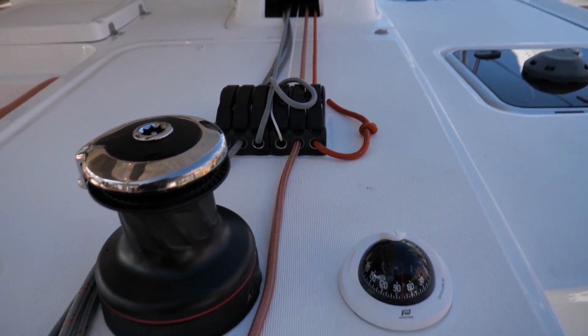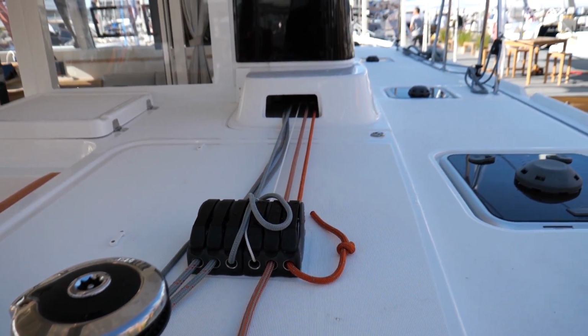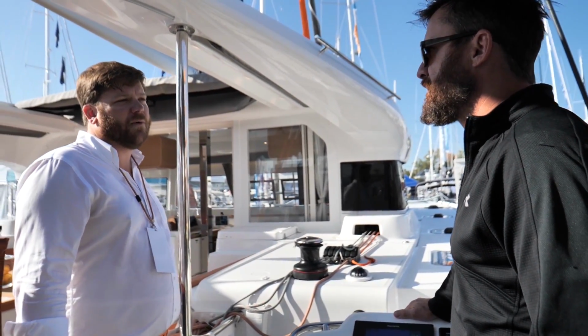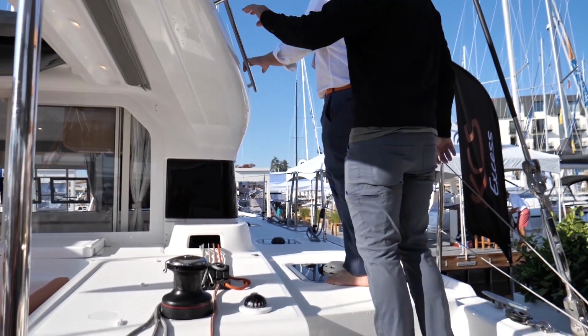All the sail control lines also run back here into the cockpit, so they're all captive through the deck. I'll point that out when we go up top, and this boat is equipped with all electric winches. Okay, you've got good grab rails coming up.